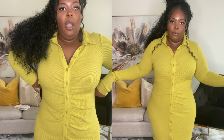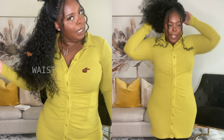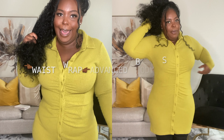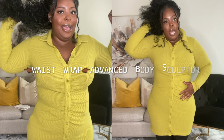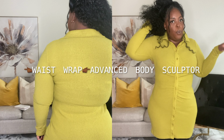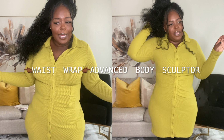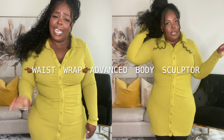I'm going to show you guys the back, of course, and I'm going to make sure that I do it slowly so that you guys can see. Let me move the hair out the way. So this is the front. And it's giving me that hourglass, but not as much as the wrap, because the wrap I can adjust a little bit tighter to really get that snatch. But I don't mind this either, because you have a whole lot more wiggle room with this one. And it's a bit more comfy. It doesn't really feel like you have anything on with this one. So that's a huge plus.